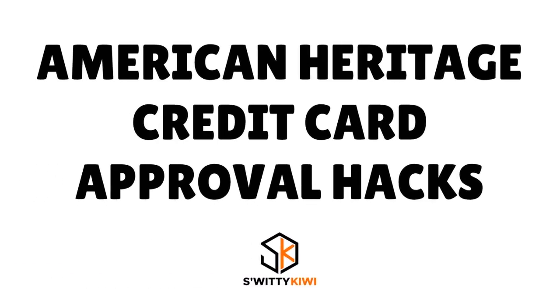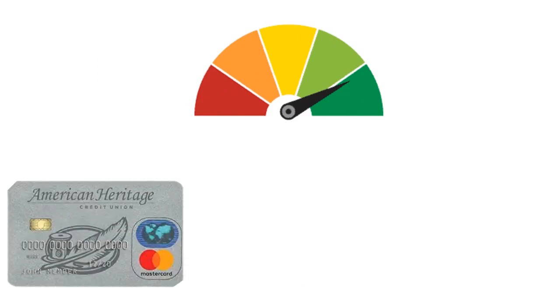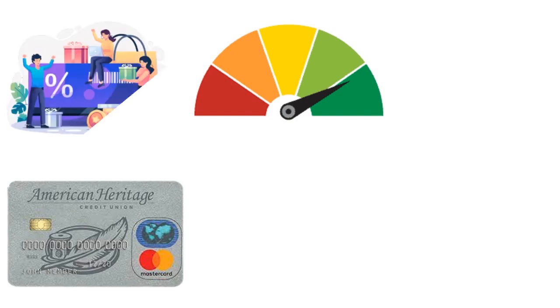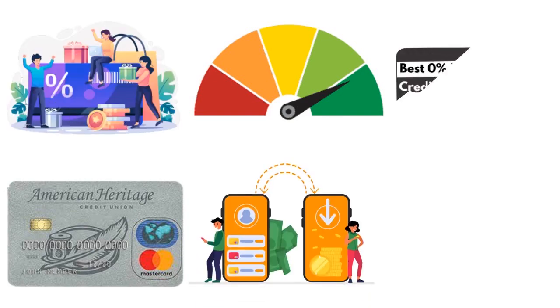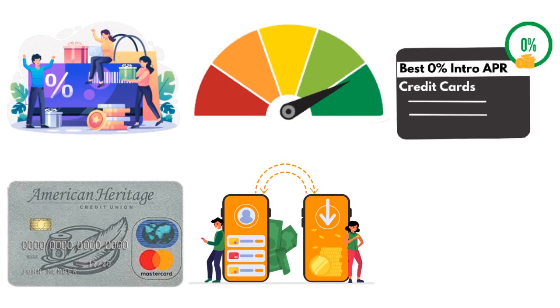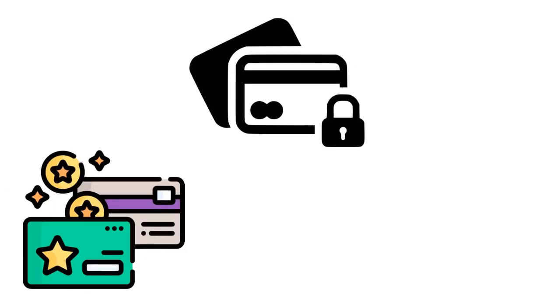And so after checking your credit score, make sure you choose the card that you really need. Are you looking for, let's say, a rewards credit card? Are you looking for a balance transfer credit card? Are you looking for a 0% interest rate credit card? Are you looking for a business rewards card for everyday spending? Are you looking for a starter card? Are you looking for a secure credit card? So it really depends on what you're looking for, okay?